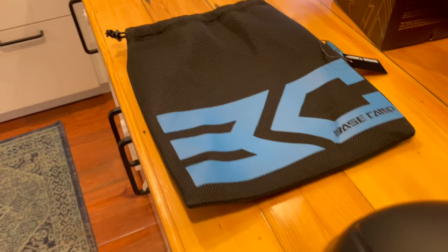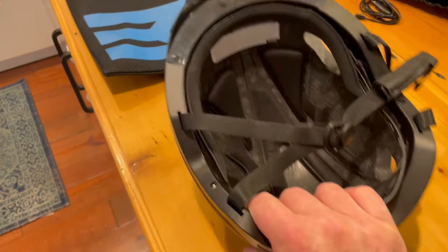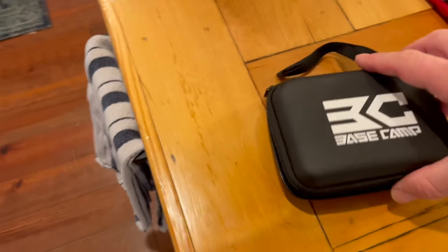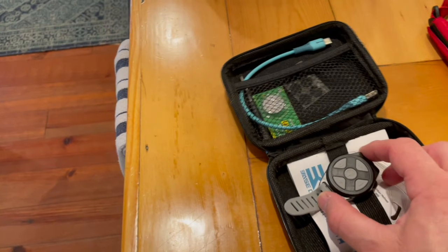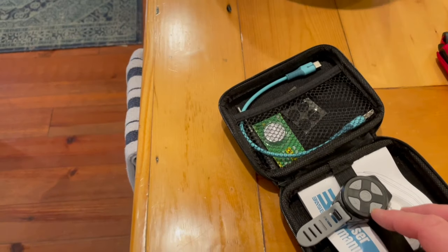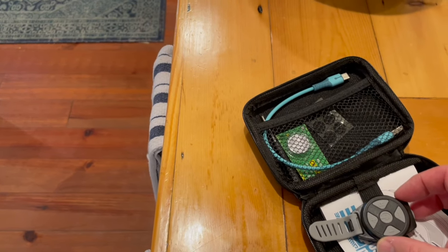I'm not sure that I would ever store a helmet in a bag, but I like that they didn't actually package it in a box. And then it also comes with this little case, which feels unnecessary. And then it has this little wristwatch-looking thing that attaches to your handlebars and controls volume and the blinker feature.